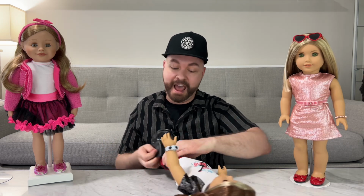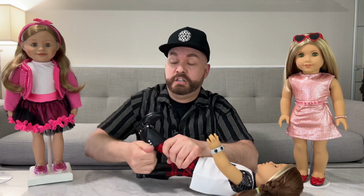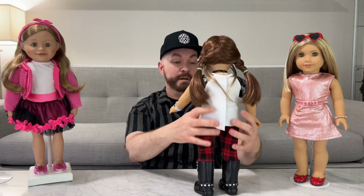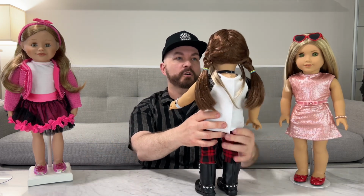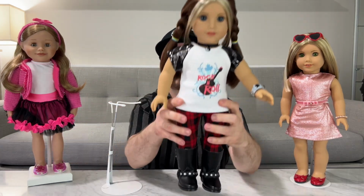And for the record, I haven't put these boots, I don't think, on an American Girl doll. Or I don't remember, because they're so much tighter on here, especially to put over this pair of pants. But you wouldn't have to pair this outfit with these boots anyway. It really suits the boots because it's so rock and roll, just like she is, kind of. She's more alternative girl. Oh, so let me bring her forth so you can see.